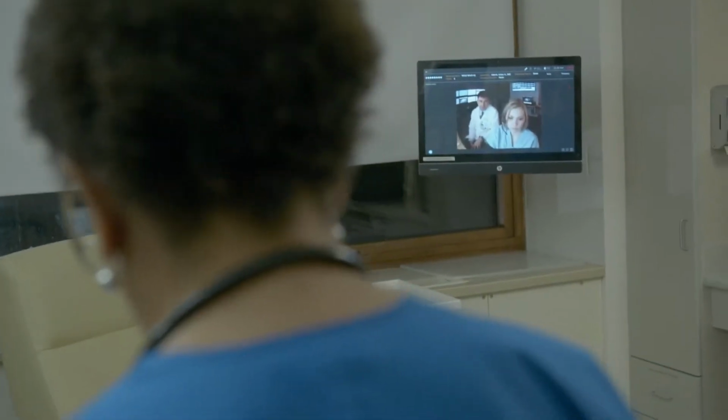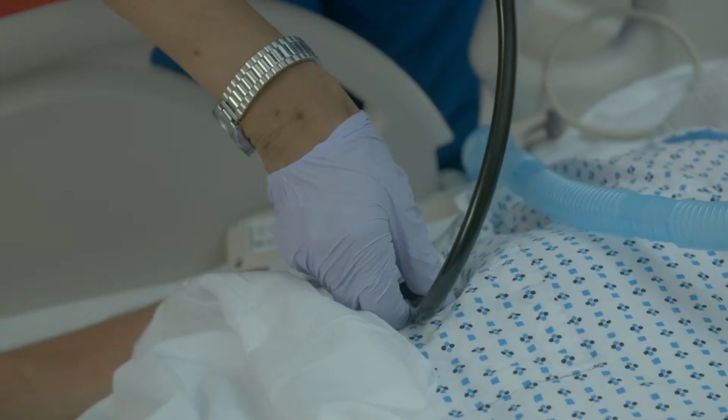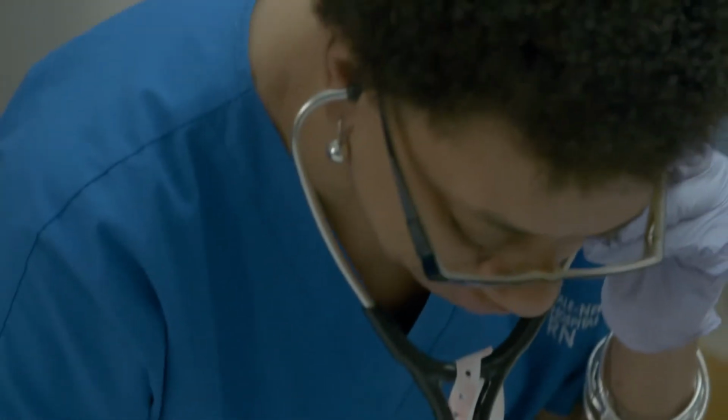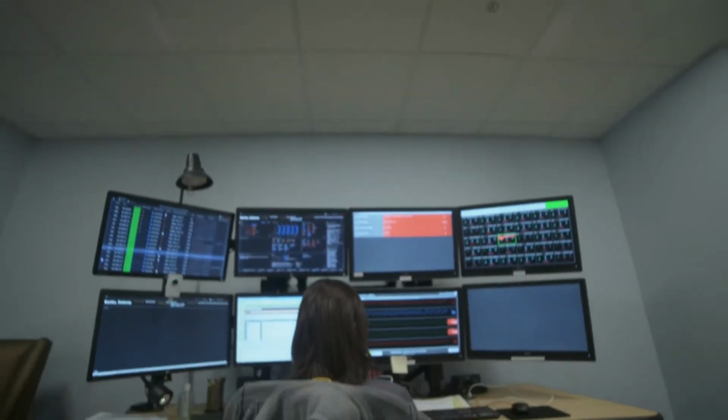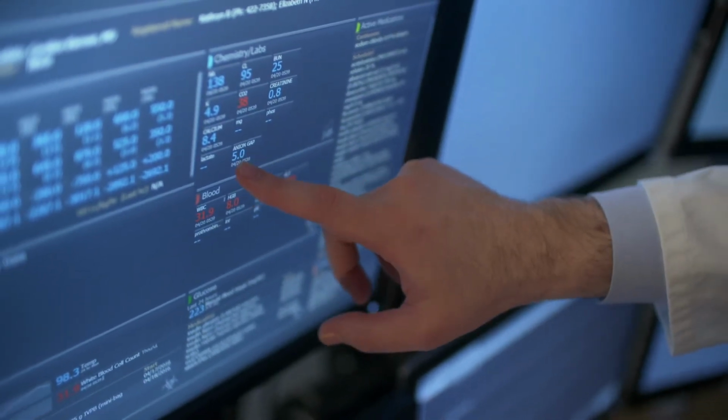In the old days, you would review your trend of your vital signs, and it might have happened an hour ago. Tele-ICU looks at all the data available in the electronic medical record, as well as all the vital sign and other data coming in from the bedside monitors. So their oxygen level, their blood pressure, their heart rate, their respiratory rate, as well as the cardiac rhythm from the electrocardiogram.